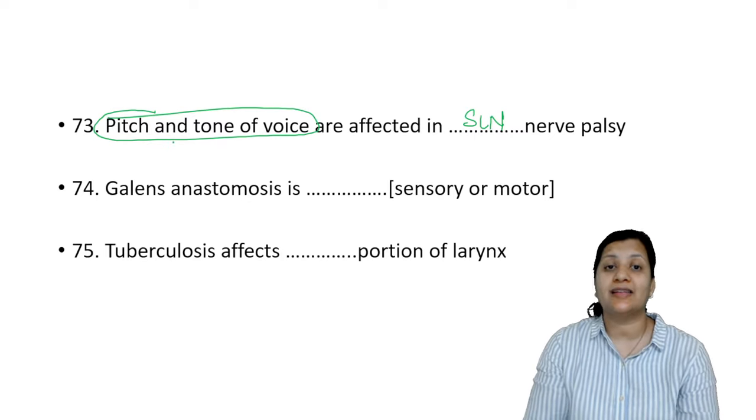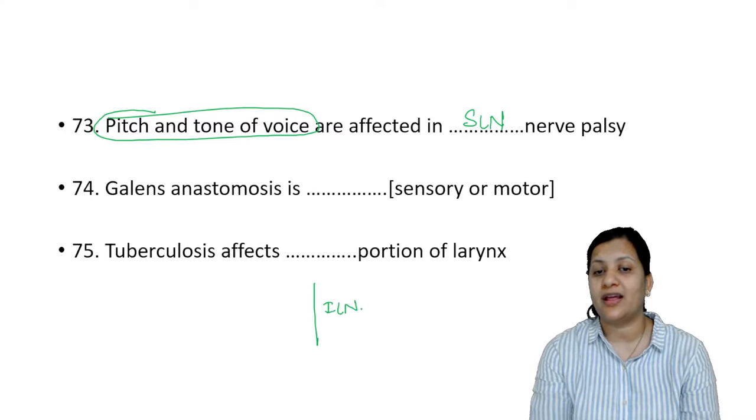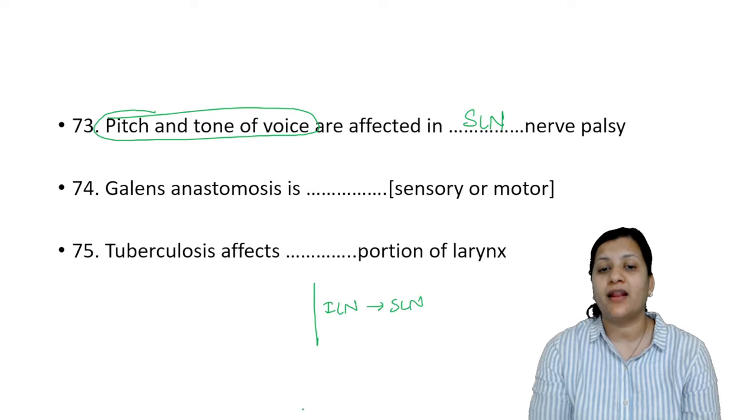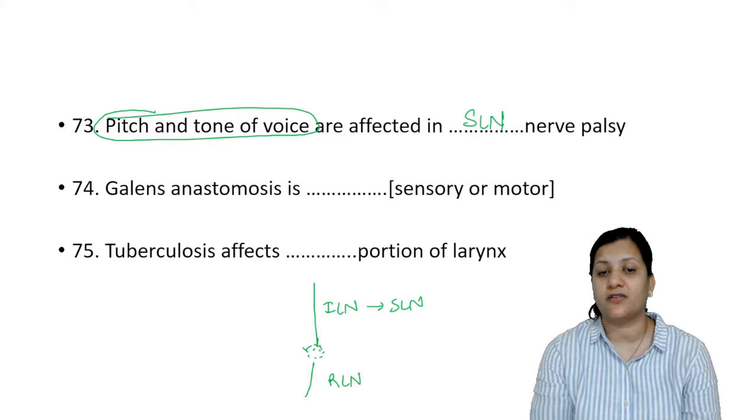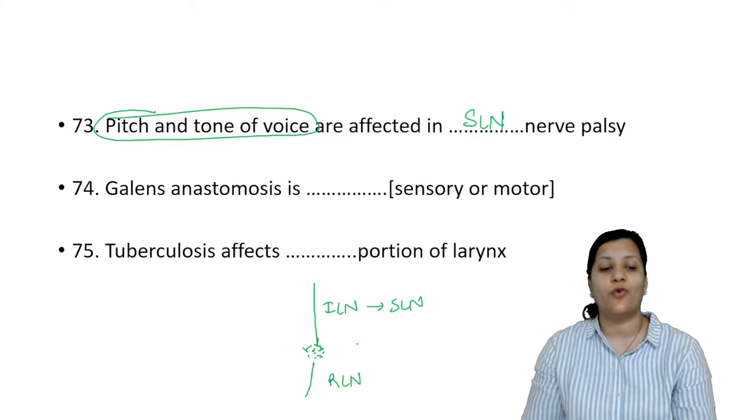Now, Galen's anastomosis is an anastomosis that you see on the larynx between the internal laryngeal nerve, which is a branch of the superior laryngeal nerve, and the ascending branch of the recurrent laryngeal nerve. So, is this anastomosis a sensory anastomosis or a motor anastomosis?